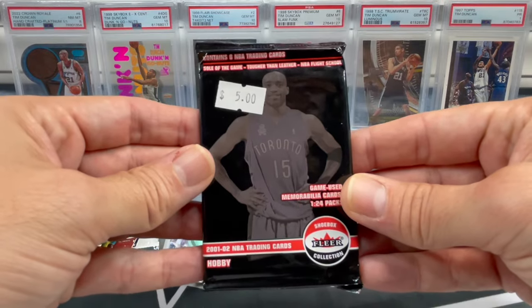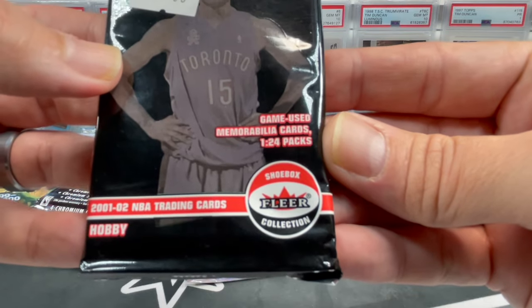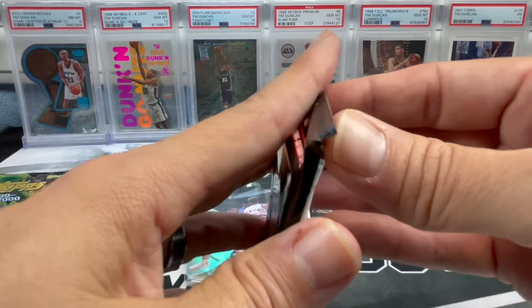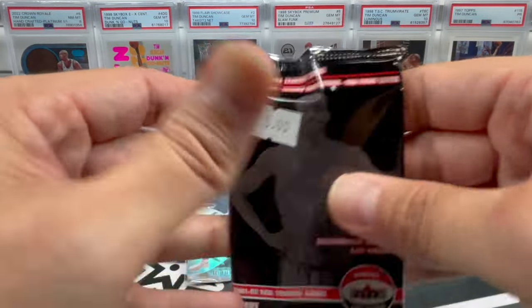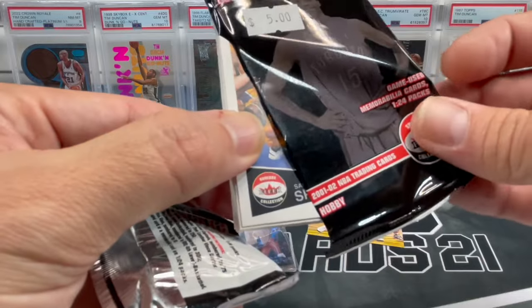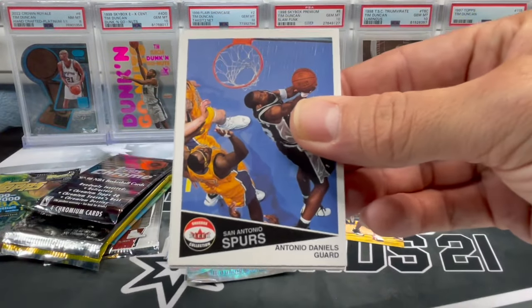this 2001-2002 Fleer collection. Shoebox collection. We'll look for game used memorabilia cards, 1 in 24 packs. Got a bunch of single packs from a vendor at a recent show. Gave me a good deal on all the packs. Maybe we'll pull a nice memorabilia card out of this game used. If I can figure out how to open it up.